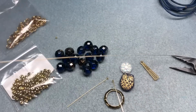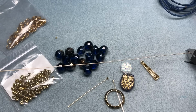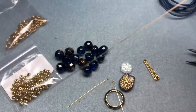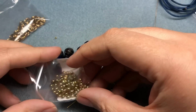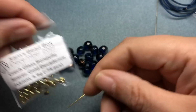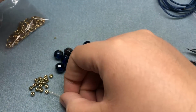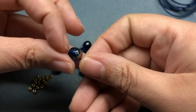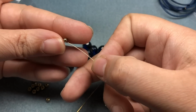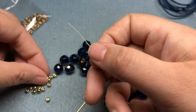All right, so I'm going to cut some of this off of my spool. I don't even need that much, but just to be safe, I'm going to grab some of these little guys. What are they called? Just little glass rondelles. Just one on. And I'm just going to stagger those. One Capri, one gold, one Capri, one gold, until I have it as long as I need it.